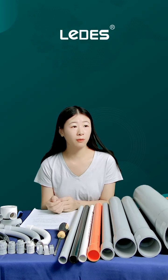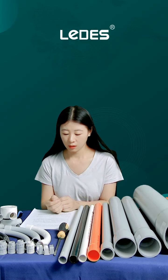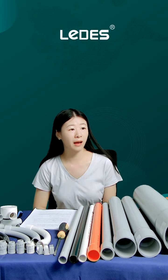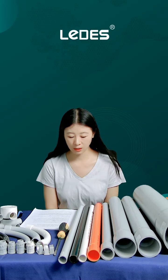For Europe and South America, we have the PVC conduit and fittings with the IEC 61386 certified. We also have the low smoke halogen-free conduit and fittings.